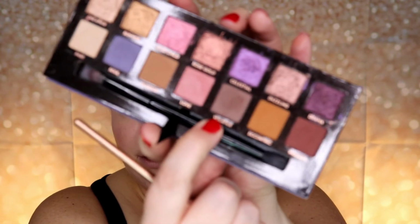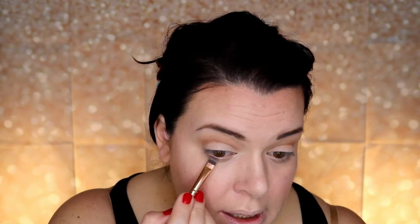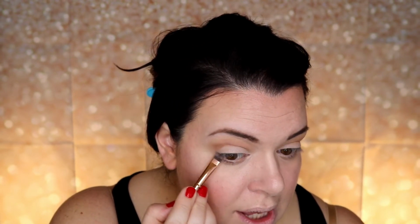So now that the crease shade or transition shade is on, the next shade that I like to do is my lower lash line. And I am going to use the shade Volatile. That's right here. And just kind of dip in, and I'm going to run this along the lower lash line.